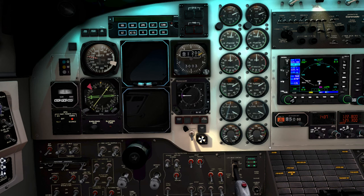So let's let them finish and I'll ask for the initial climb. Taxi 26 Foxtrot Hotel 1, Sky Travel 271.